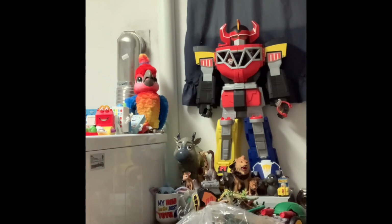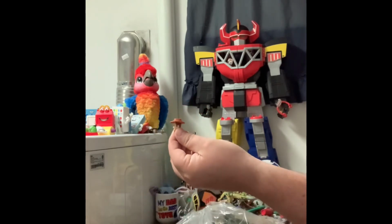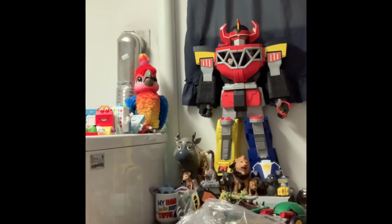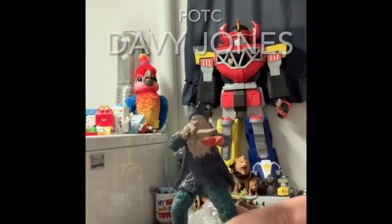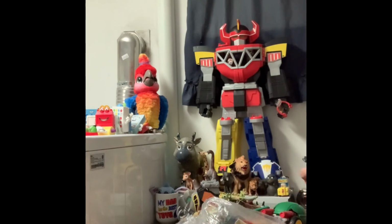We have a Sheriff Woody head. Look, it's his head. There should be another Toy Story. Where's Woody's head? Where's Woody's head? We have a McDonald's. This is a Pirates of the Caribbean figure. And what is this? Awesome! LFL.